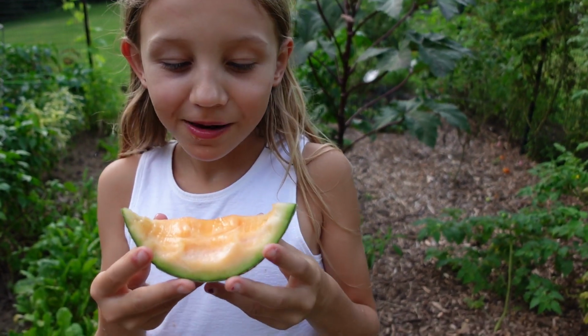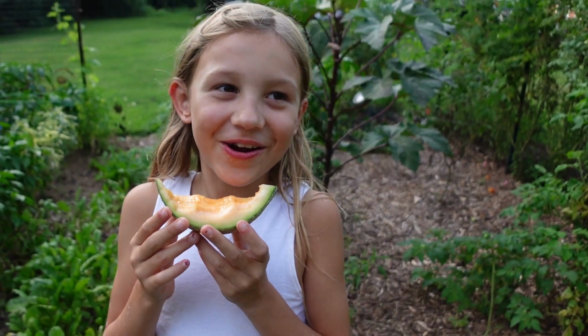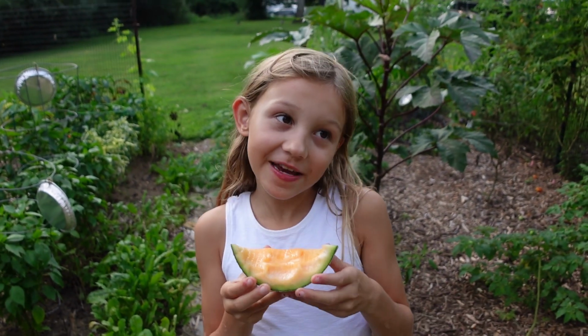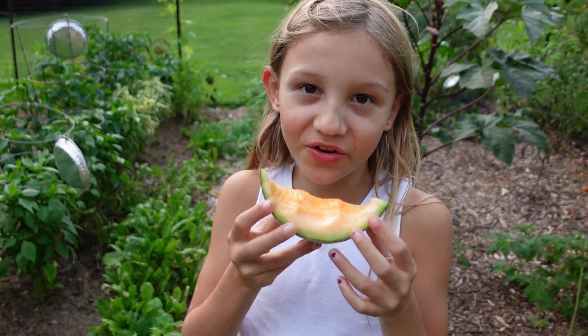Rachel, what are you eating? My cantaloupe that I grew from my garden. You grew that all by yourself? Actually, I didn't try it. It just sort of showed up.